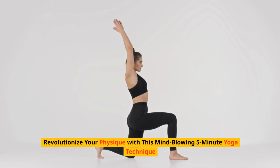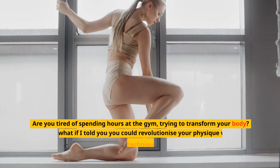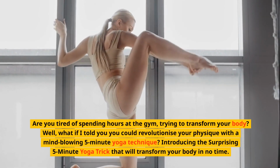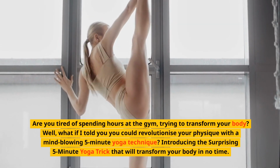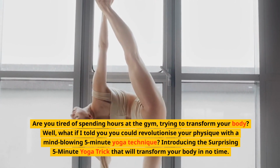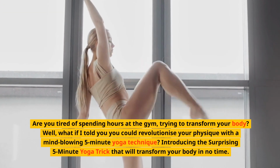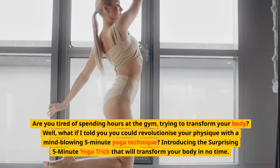Revolutionize your physique with this mind-blowing 5-minute yoga technique. Are you tired of spending hours at the gym, trying to transform your body? Well, what if I told you you could revolutionize your physique with a mind-blowing 5-minute yoga technique? Introducing the surprising 5-minute yoga trick that will transform your body in no time.